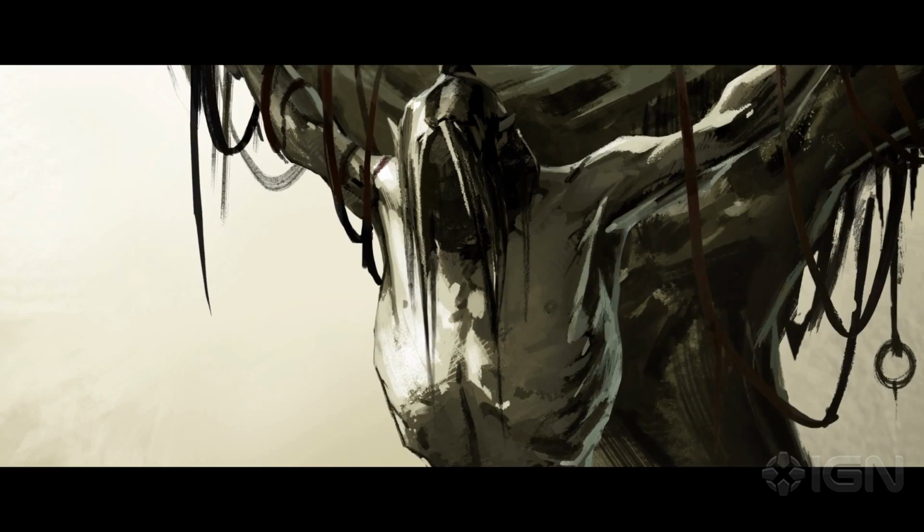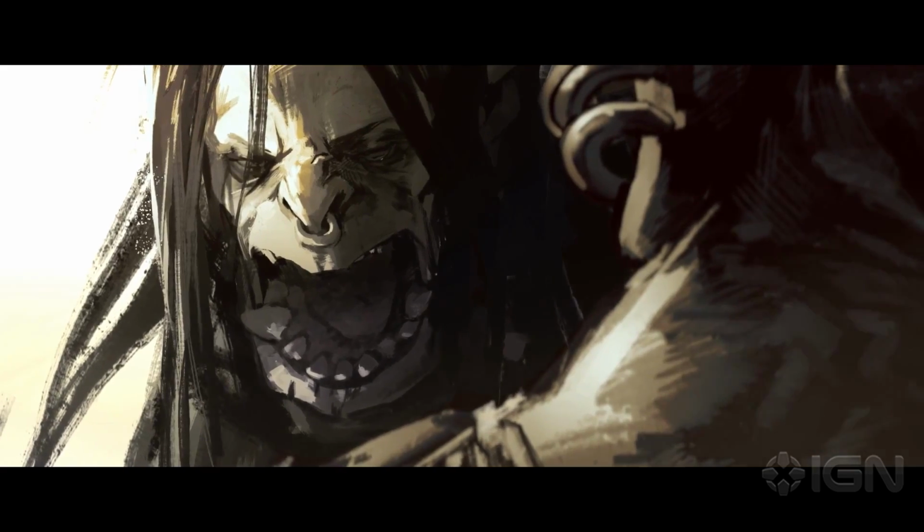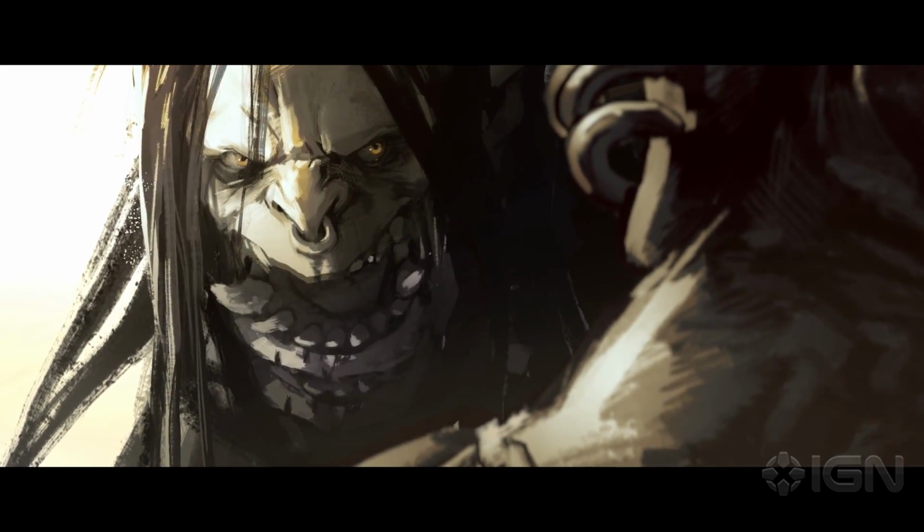We ended up making the choice to keep the ribcage really big, like it's a big hulking guy in there, but he's just wasted away. So his bones are really large, but he himself is no longer.